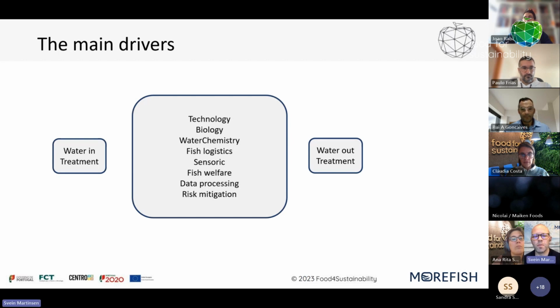But inside the farm, you have a lot of variables. You have technology, with many components working together. You have the biology, which is not constant, for example bacterial growth, which is changing. You have water chemistry, definitely not constant. You need to move the fish, which is a big pressure on the fish. You stress it when you move it from tank to tank, or for vaccination and so on. You have some sensor systems, which I think are not good enough. You have fish welfare, which defines your production in terms of economy, and also how the community sees your production.